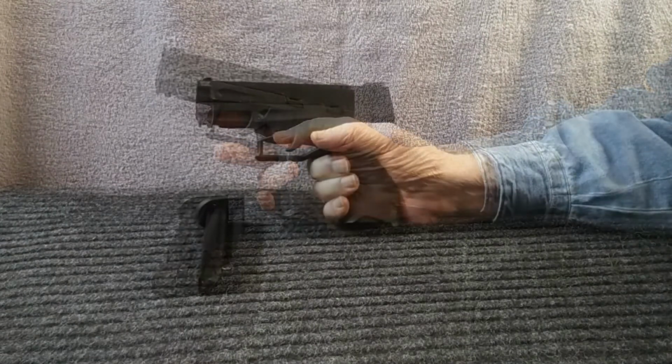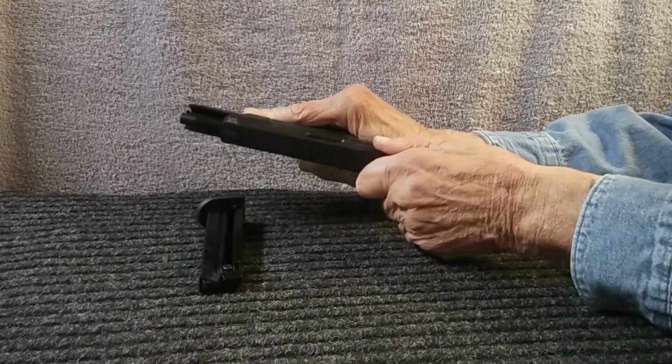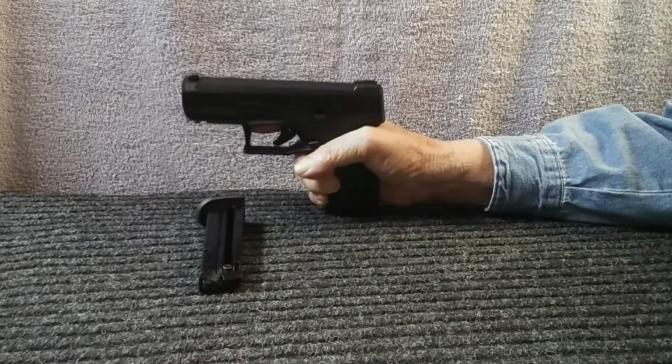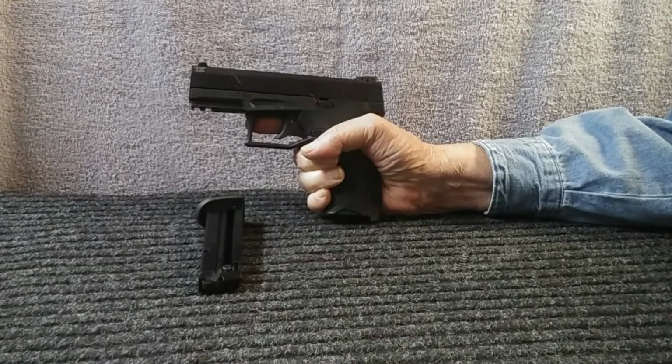You should cycle the slide several times with no magazine inserted and no rounds in the chamber to ensure that the barrel slide frame relationship is correct. At this point, I must mention dry firing the firearm.